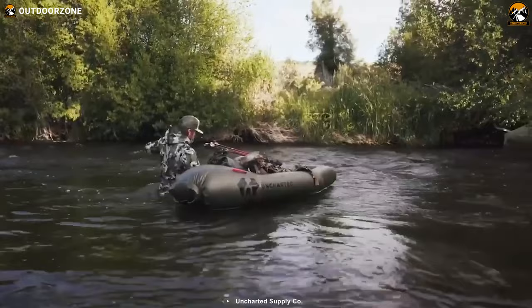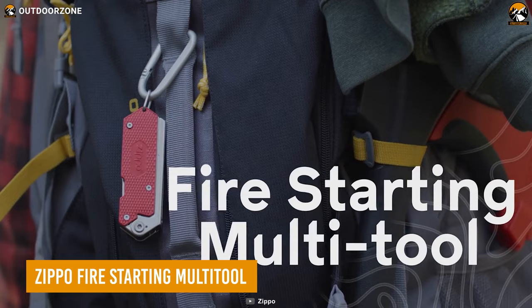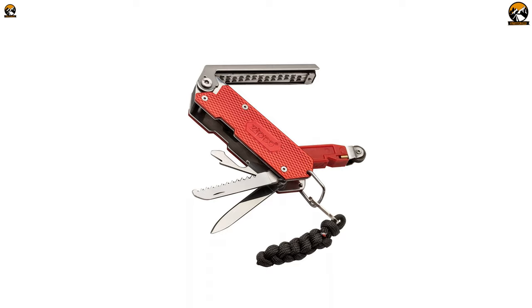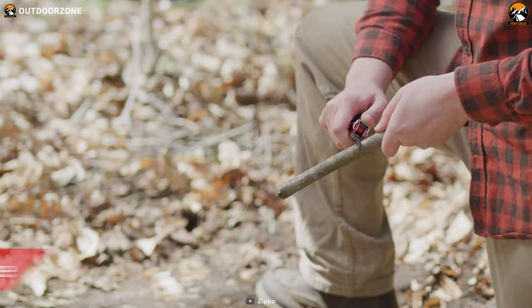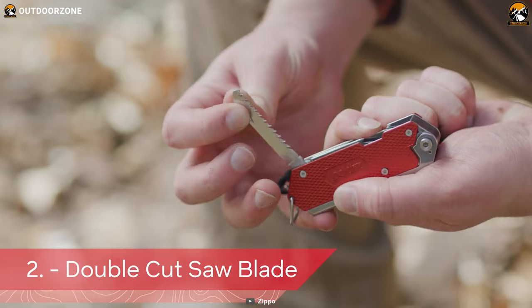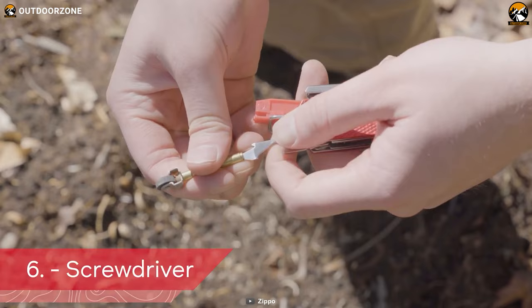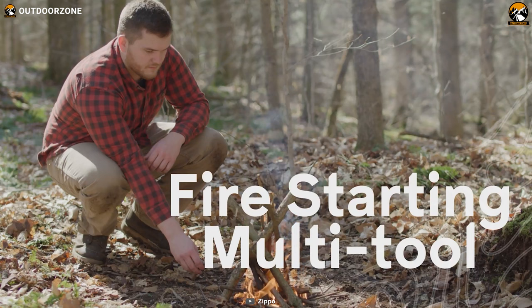What if a single tool did everything to start the much-needed fire? Well, from tinder grating to spark generation, the Zippo fire-starting multi-tool does it all. The multi-tool features 7 tools like a durable 420 carbon steel blade, a double-cut saw blade, a tinder grater, a paracord, a flint wheel, and other utility tools. So fire starting isn't something to worry about anymore with the Zippo fire-starting multi-tool.